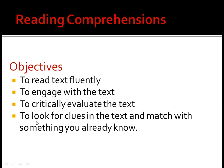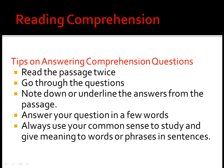Fourth purpose or the objective of reading a passage or a paragraph is to look for clues in the text and match with something you already know. It means that whatsoever you read, you match it with your previous knowledge. So that is the objective of reading.